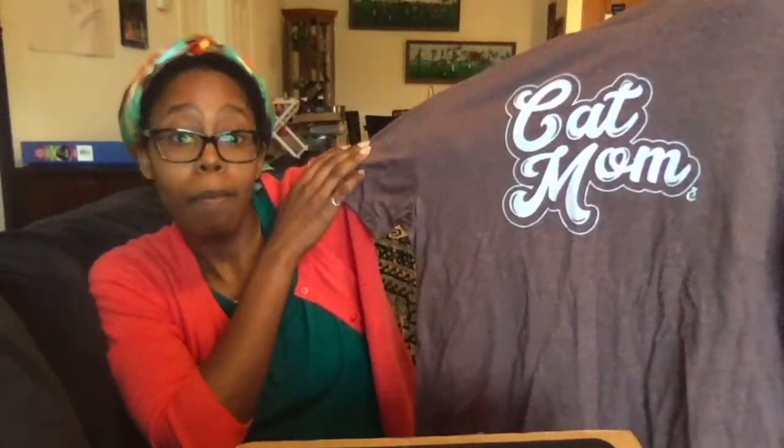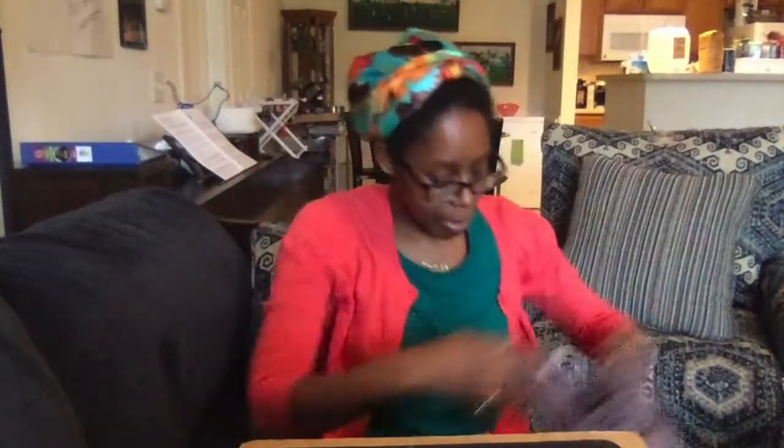First, let's check the shirt. Cat Mom! That's definitely who I am. I am definitely a cat mom. The color's interesting. It's like a grayish purpley sort of color, like a muted kind of purple, which I do like. So I probably will wear this. So that's cool. I'll put that aside. I do like that shirt. Although I have to say my favorite thing is the vase. The thing. It's my favorite.